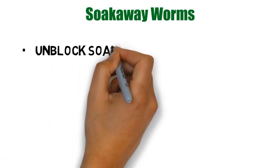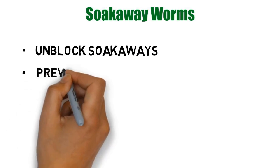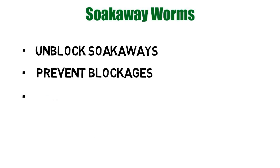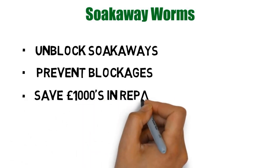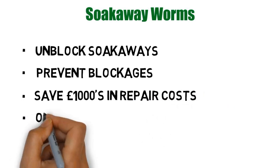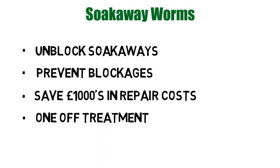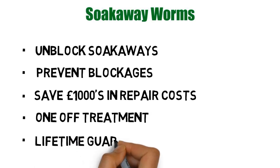Soakaway worms unblock soakaways. Soakaway worms prevent blockages from ever occurring again. Soakaway worms will save you thousands in repairs and septic tank emptying costs. Soakaway worms are easy to install and are a one-off treatment. Soakaway worms also come with a lifetime guarantee.